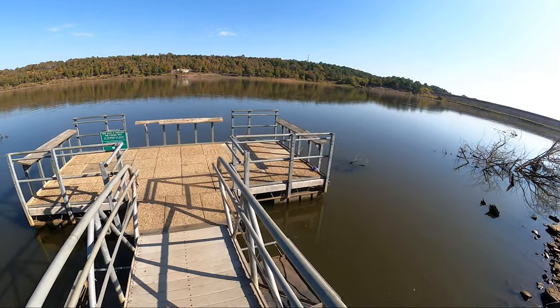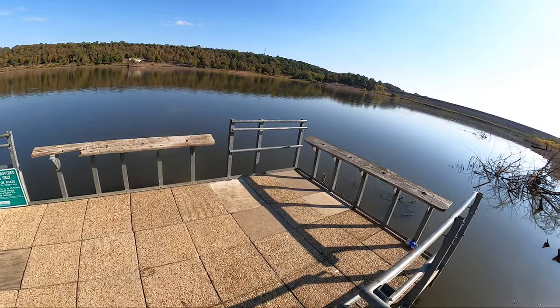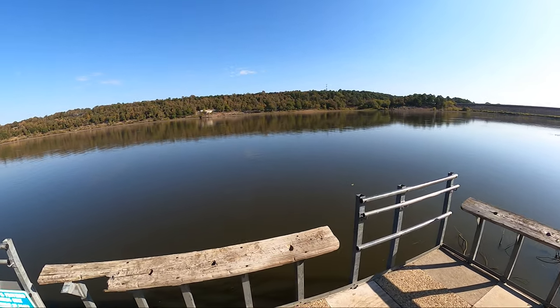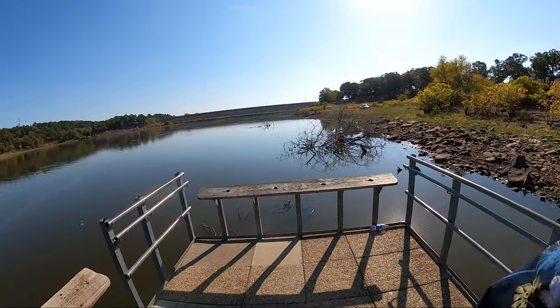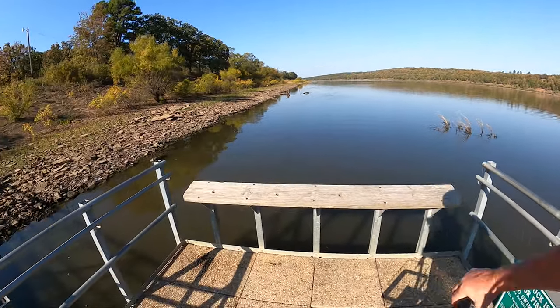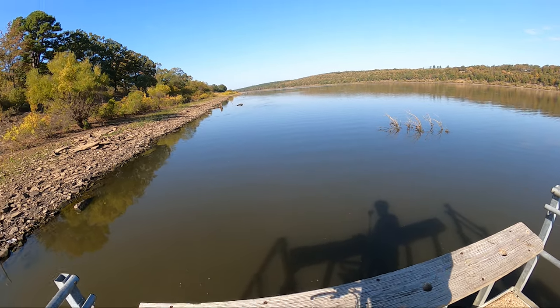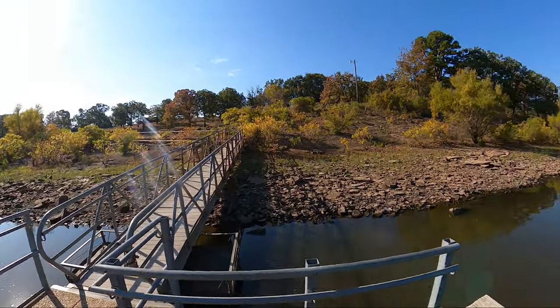Ooh, that's squeaky. That's a loud brake. So this is for fishing only. Well, the lake is low. You can see the structure, the tree branches or the trees that have been thrown in the water. All right. Let's go see some more stuff.